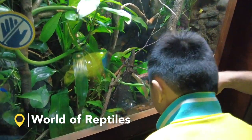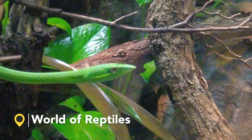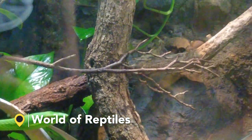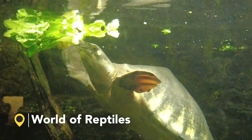How can you see this one? Right in front of your face, this little green thing that's sticking out? Yeah. Oh, my dad hates snakes. I just found it. It's called a big nosed turtle, maybe?